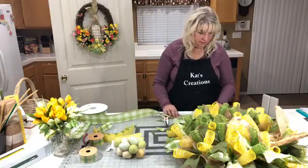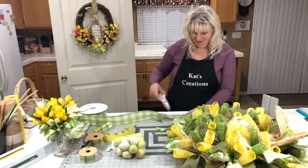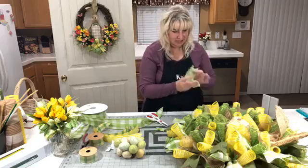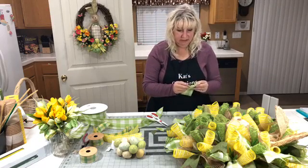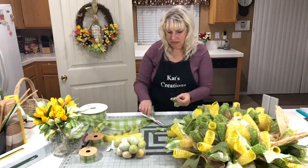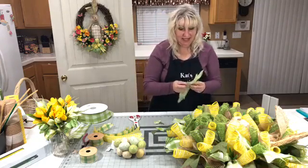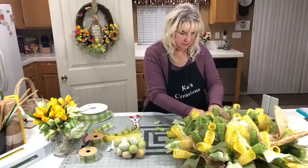This is why I don't give you materials lists ahead of time, because I don't know. I can put it out there and say, you just keep all that stuff handy. But then I would hate to tell you go and buy all this stuff if I don't use it. Because I just bring out things of what I think I will use. And we just go from there.